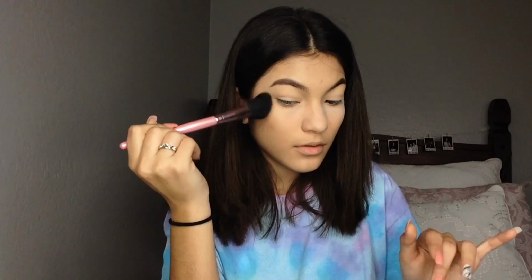I use, once again, the angled brush. I like starting about up here and then stopping halfway. And let me tell you guys, when you blend it, try blending it up, not really down, because the whole point of it is to cut it and get you that look. But once again, be very gentle. Don't apply so much pressure. Just start up there and lightly blend. All of this takes practice. You just gotta be patient.